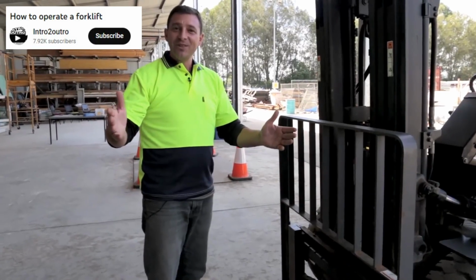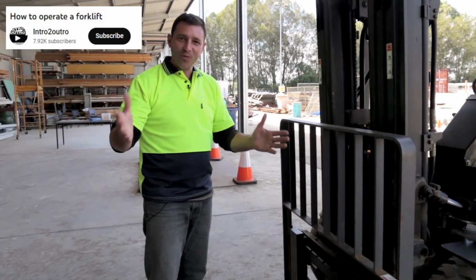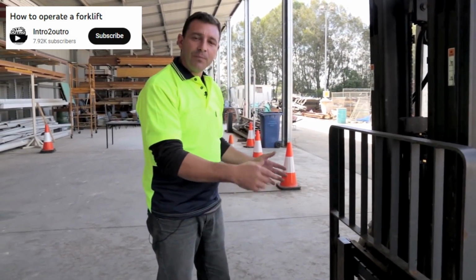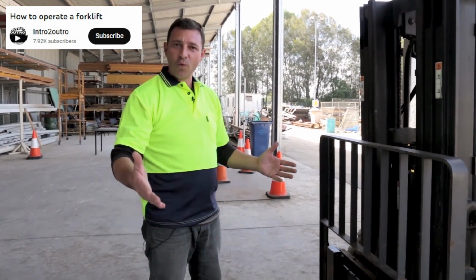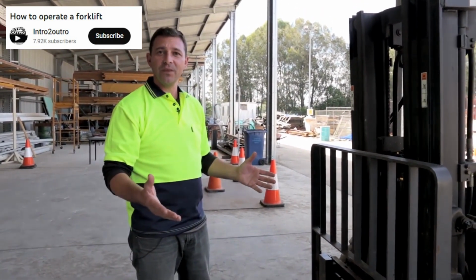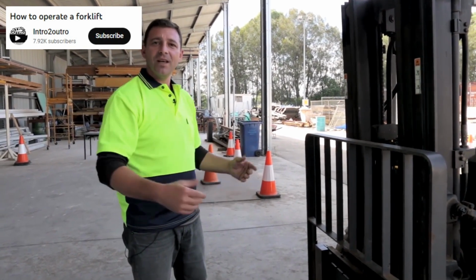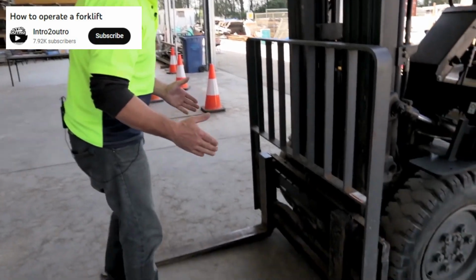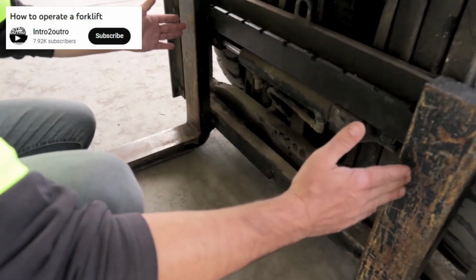We now need to conduct a pre-operational check on the forklift truck. I preferably like to start on the front of the machine, and it's commonly known as the one walk around, where you walk all the way around the machine and check all the parts as you go. You end up back in one spot and you know that you're not going to miss anything. So starting at the front of the machine, I like to check the fork arms first.